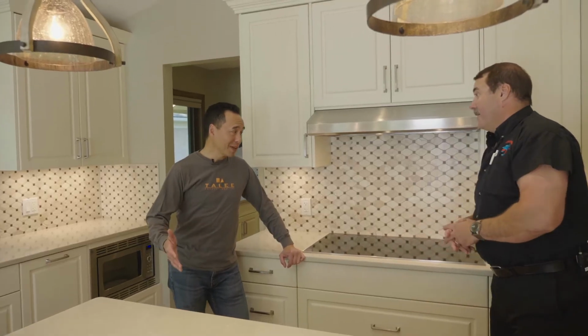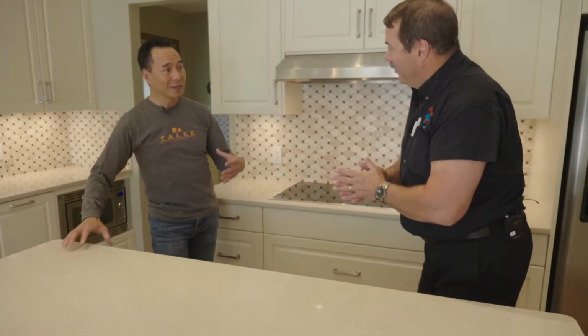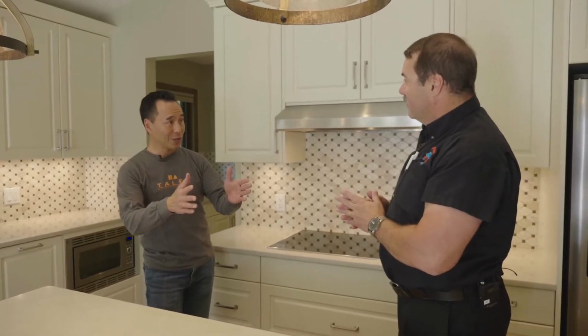So Murray and Connie have grandchildren. And you know what? When you have grandchildren and young kids running around, you don't necessarily want burning risk, and you want to use that counter space. So Murray is also quite a cook. Quite a cook, is he? Quite a cook. He needed to be able to take the turkey out of the oven across the way here and be able to put it on the island top so he could carve it.